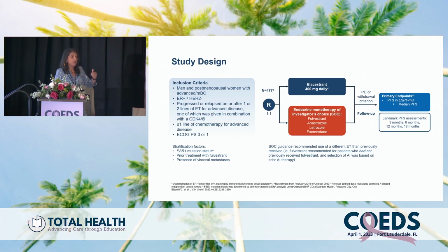You couldn't have progressed on fulvestrant and gotten fulvestrant if you were randomized to this arm of the study. So you had to receive something that you hadn't progressed on, and the majority of patients did receive fulvestrant if they were randomized to that arm.